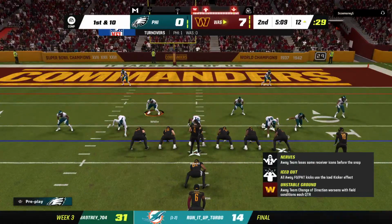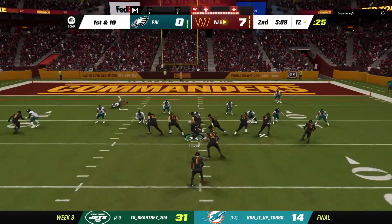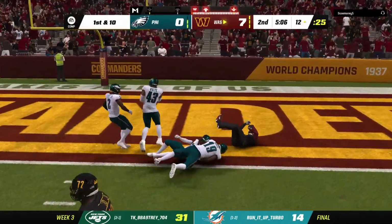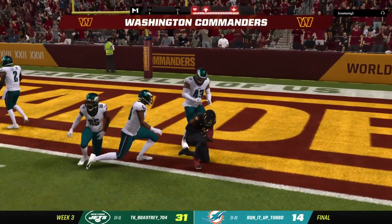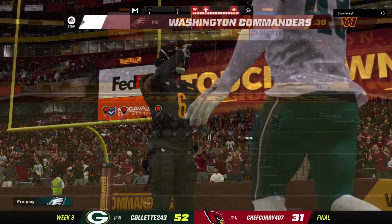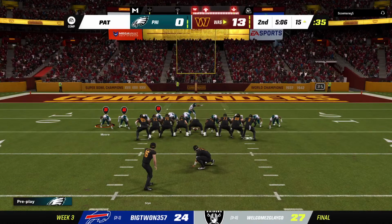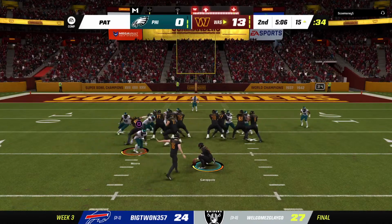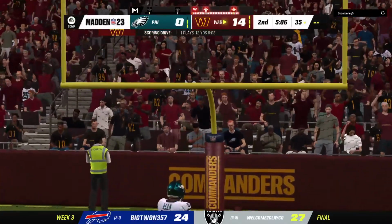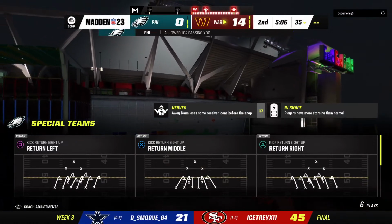From down at the 12, it's 1st and 10. Straight ahead, it's Robinson. And he is into the end zone for a Washington touchdown. James Robinson, his second rushing touchdown on the year. And the Commanders are able to strike quickly to add on to their lead. Extra point by Sly is up and good. And it's now 14-0.